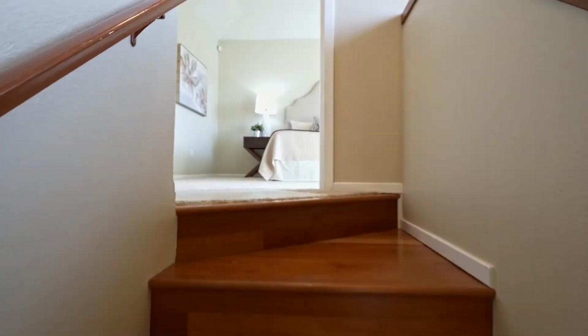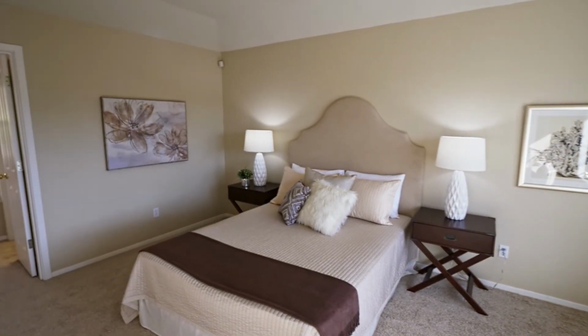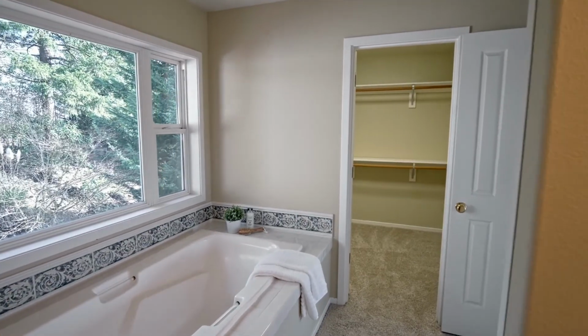The upper level echoes the same attention to detail. You can relax in this spacious master suite. It features a spa-like soaking tub, dual sink vanity, and a large walk-in closet.